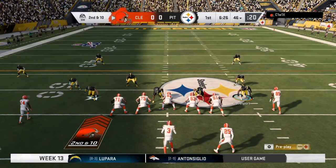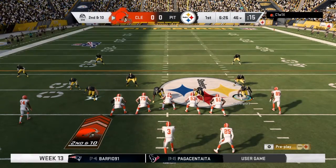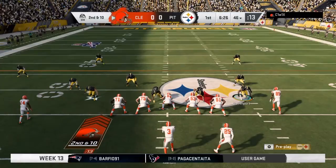Go, go. Mike's 49. We ain't giving up nothing today. 49, guys. Mike, 49.